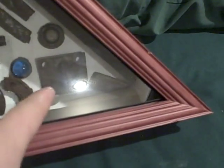Found some old belt buckles right here. A lot of the miscellaneous junk. Old pair of scissors, pocket knife stuff, part of a lock.